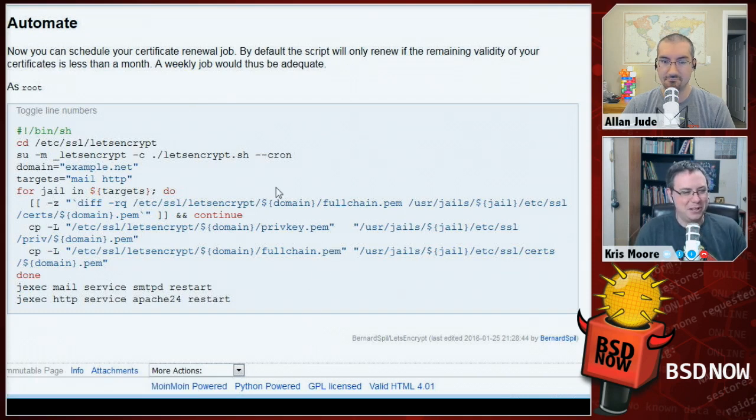Make that happen. I would love to just package add and be able to do this, because this seems a lot lighter weight. And it has some concept of jails as well, which is pretty cool. So I'm all over that. That's usually the point: you want to keep the web server in the jail. And so being able to have Let's Encrypt manage all the certs in all your jails would be really handy.